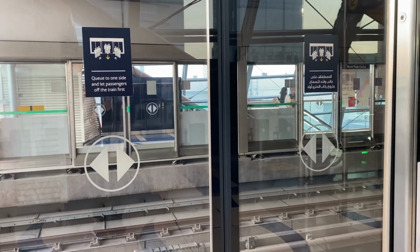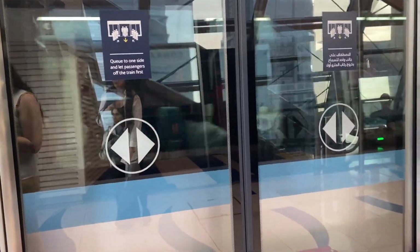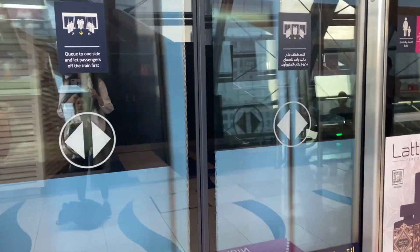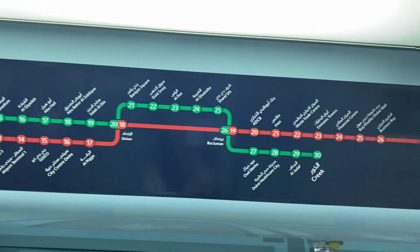And there are two metro lines, the red line and the green line. And if you need to swap over to the red or the green line, you change at either the Union Station or Burjuman Station. And then you've also got the tram. So the tram has the same logic as well.